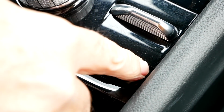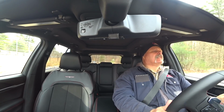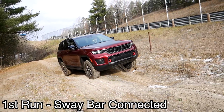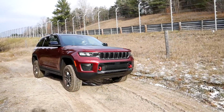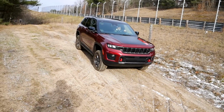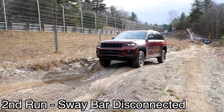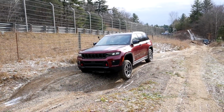All right, so this is our second time through the offset. I've disconnected the sway bar. You can see on camera the first time through, it just dropped into the holes really hard. Obviously, these are deep, so we still have that issue here. However, much less so, which is what you'd expect with the sway bar disconnected.